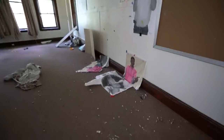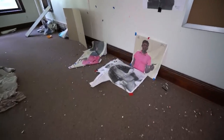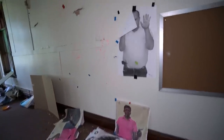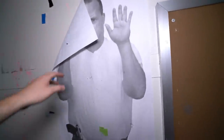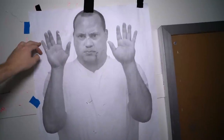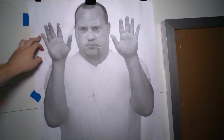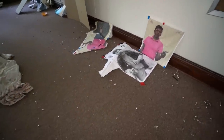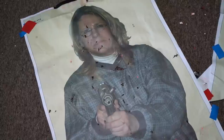Here we have some more evidence of the police shooting or the training that was going on in here. We have the dummies put out, cut out on the wall. Even have some more shell casings here. I'm just glad police aren't here at the same time we are.